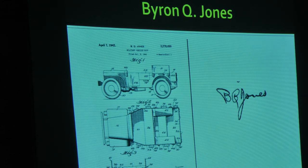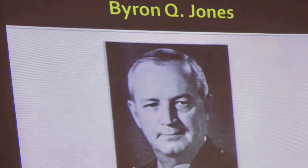He had never touched a Jeep. I'm sure at one point he rode in one, but he had nothing to do with the invention of the Jeep. But the first commander of Selfridge Field is single-handedly responsible for saving the Chrysler Corporation in the 1980s based on his invention of the Jeep. That's my story, and I'm sticking to it.